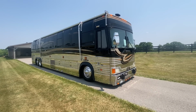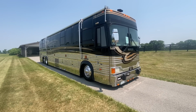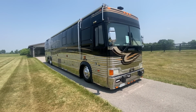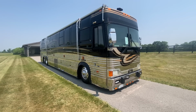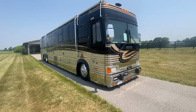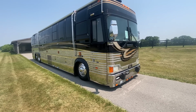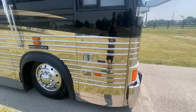So yes, it does have bus air. It does have the 7-stage Allison transmission retarder. It does have 4 cruise airs. It does have a 20 kilowatt generator. And it is in beautiful shape. So without further ado, let's jump inside this coach and really talk about all the positives, and let's point out any negatives we find inside.